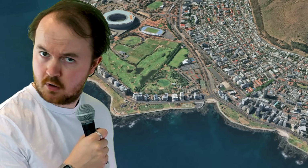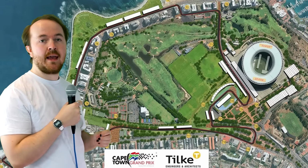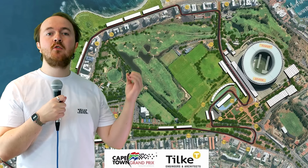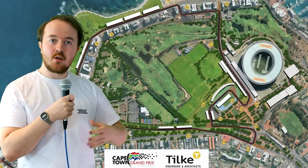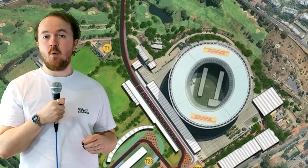But Cape Town has something these other proposals don't. A track layout. This latest news comes with this image of a layout around existing roads surrounding Greenpoint Park and golf course and running alongside the DHL Stadium, one of the venues for the 2010 World Cup.